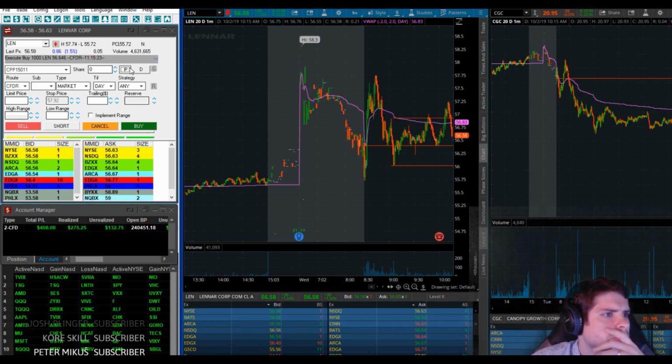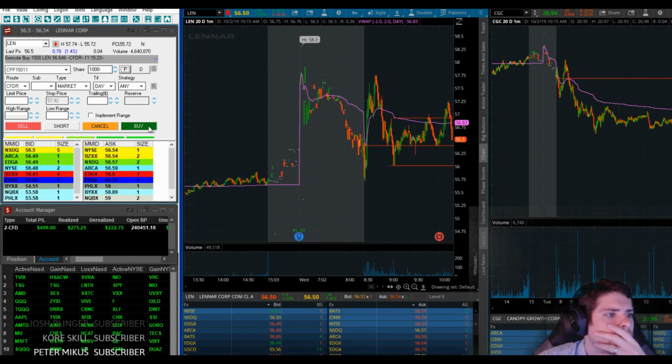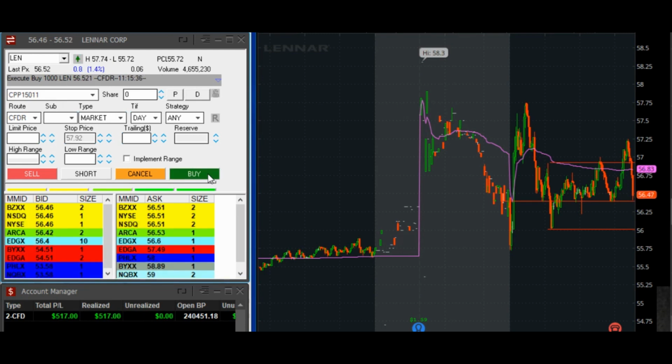Now, like I said, I think I did some things wrong in this trade, specifically took a little bit of unnecessary risk, because if this one would have gone against me, it would have been a much larger loss. Now, this one didn't actually go against me though, it worked out fairly well.